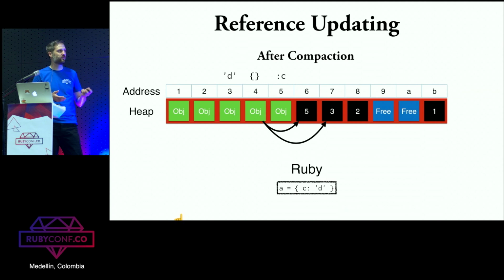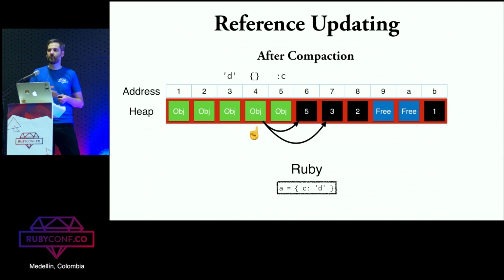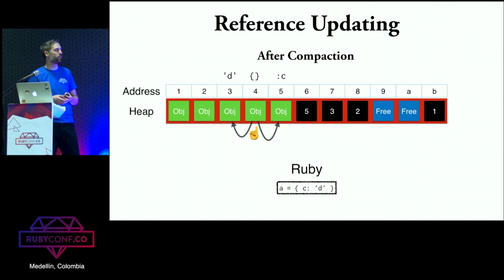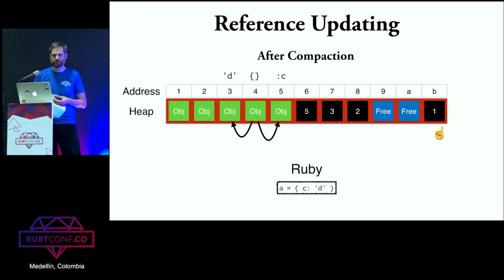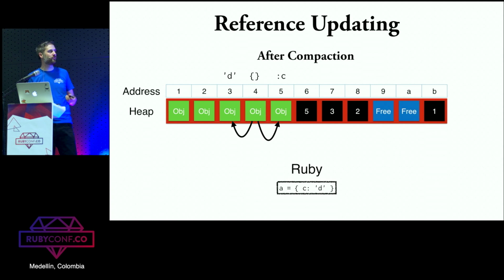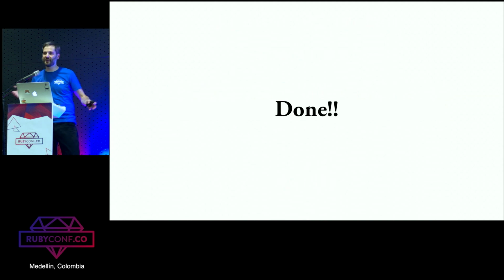And the way that we do that is we just create a new pointer, and all it does is scan forward until it finds objects with references. It looks at the references, finds the forwarding addresses, and just changes the references to point at those new forwarding addresses. So then it points at 5 and 3, and we continue until we're done changing all the references. When we've reached the end, it's done. Finally, we change all the forwarding addresses back to free slots, and then we're done with the algorithm. It's just that easy.